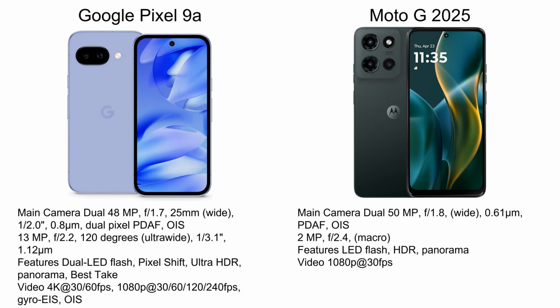In contrast, the Moto G 2025 has a slightly higher resolution, 50MP wide sensor, but with a smaller 0.61 micrometer pixel size and a narrower f1.8 aperture, plus a 2MP macro lens. The Pixel 9a excels in video capabilities, supporting 4K recording at 30 to 60 FPS and high frame rate slow motion, whereas the Moto G 2025 is limited to 1080p at 30 FPS. Overall, the Pixel 9a provides more versatile photography and superior imaging performance.